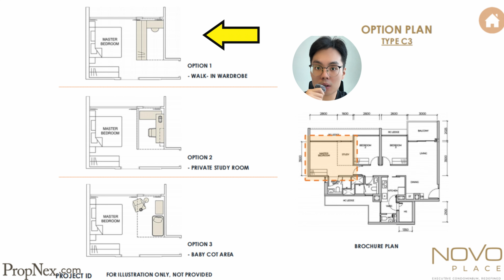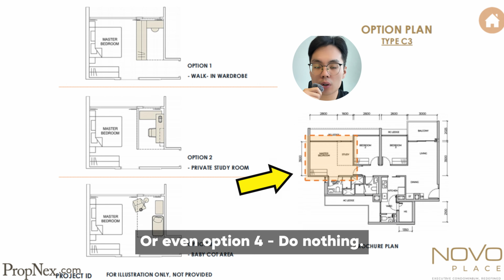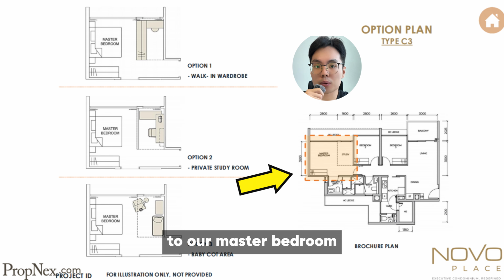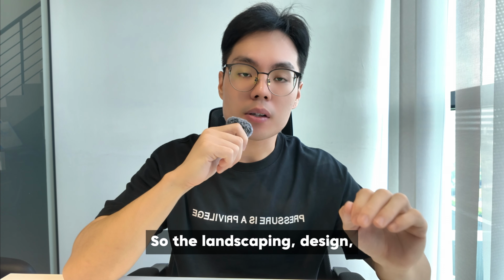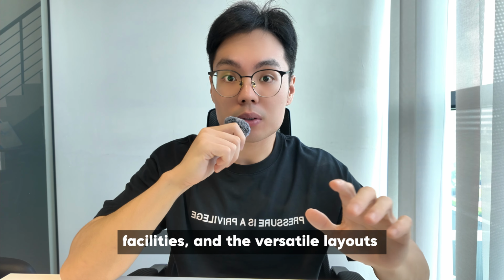Option 1, we can convert the study space into a walk-in wardrobe because my wife loves to buy clothes. Option 2, use it as our personal working space. When working halfway, feeling tired, can just go and lie down on the bed behind us for a short rest. Option 3, we can place a baby cot for our newborn so it's easier for us to monitor anytime. Or even option 4, do nothing, treat it as an extended space to our master bedroom, making it extra spacious for us. So the landscaping, design, facility, and the versatile layouts are all checked.